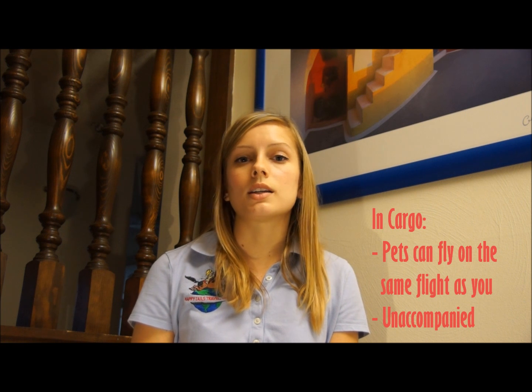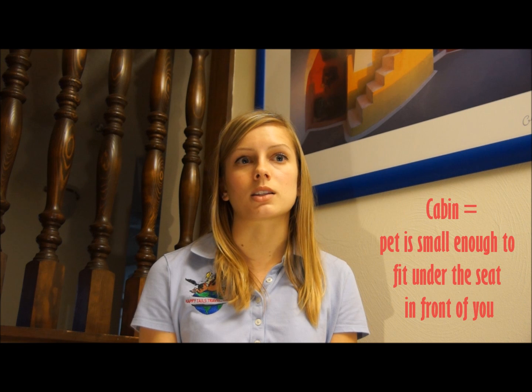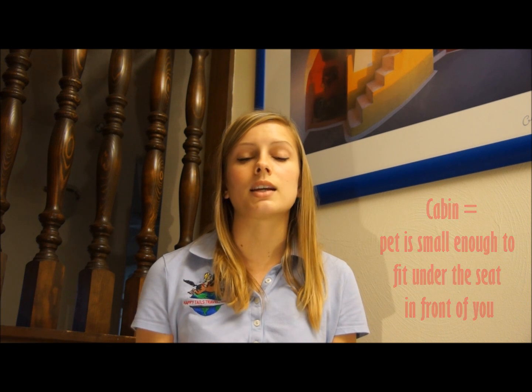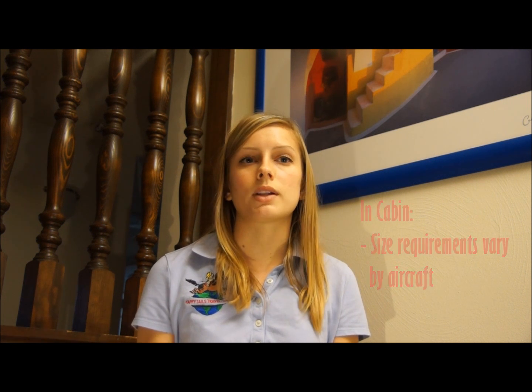The other option is pets flying in cabin. What that means is if your pet is small enough to fit under the seat in front of you, then you can bring them on board with you. You cannot buy an extra seat for bigger pets, unfortunately. The area under the seat in front of you is very limited, and different aircraft have different sizing that they require. So normally you want a soft-sided crate because that gives it the most flexibility.